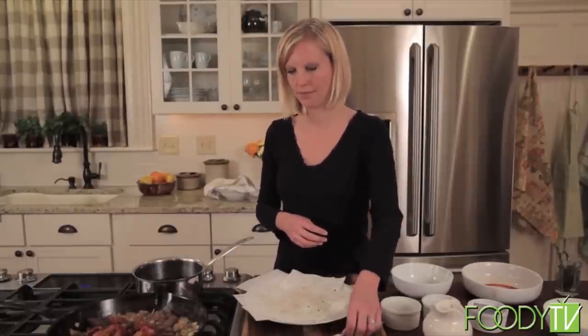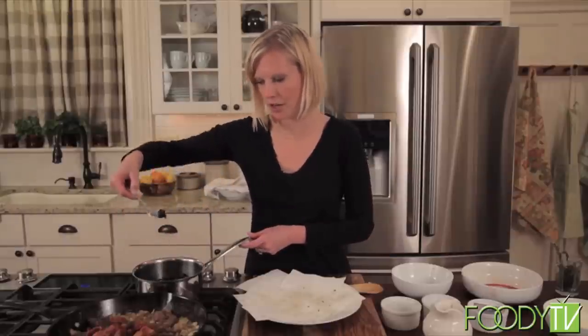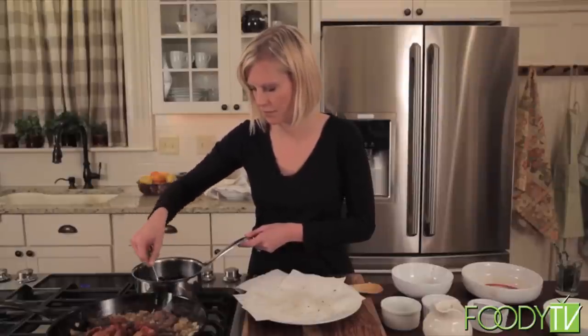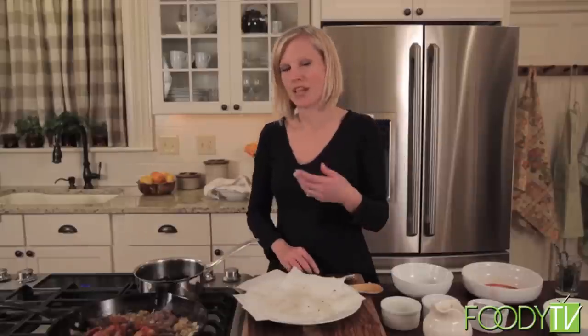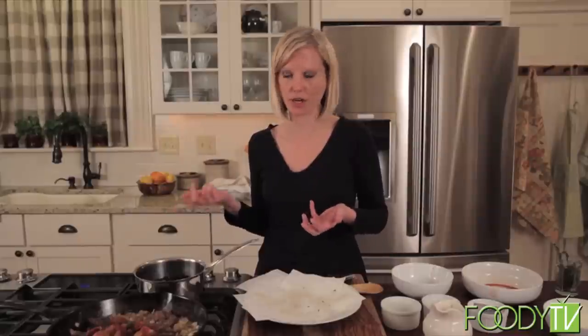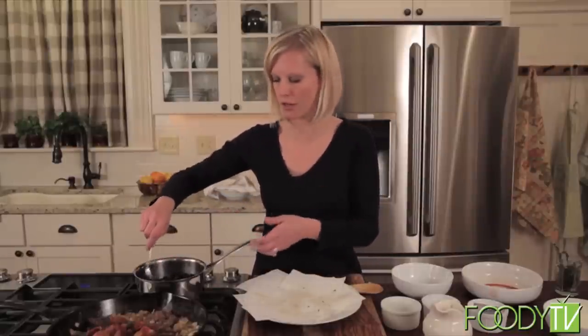Take maybe 30 more seconds. You can see they're already kind of starting to pop in the heat. That's what we want. And also, I would taste your blueberries before you actually put them in the pan. If they're not very sweet, sometimes you might want to add a little bit of sugar. But I kind of like the tartness of the blueberries without the sugar with the liver.